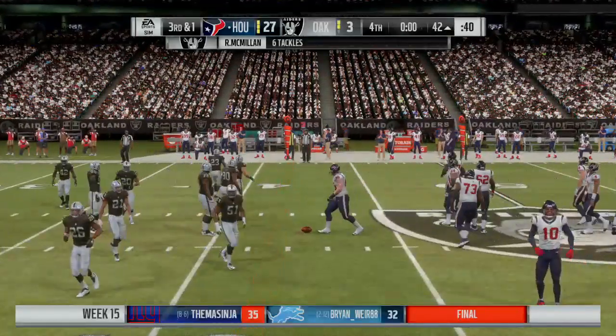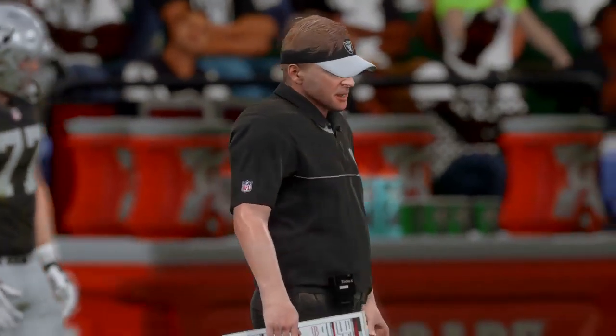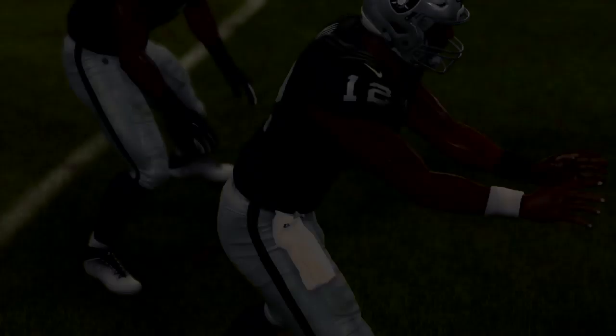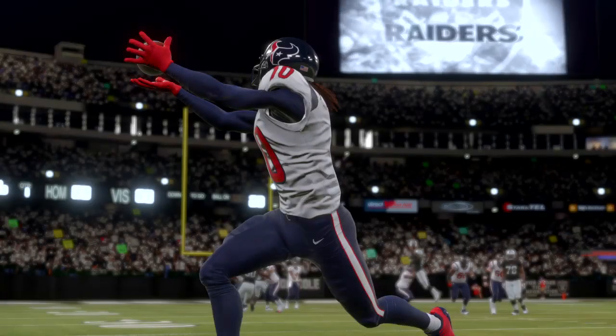In on the stop defensively, Raekwon McMillan. I know the scouting report on him is that he doesn't possess the eye discipline to be an elite linebacker. What that means is his ability to read, react, and make a play. But on that one, he looked like one of those guys.